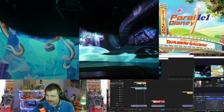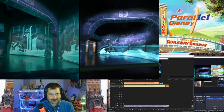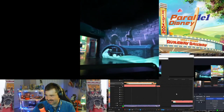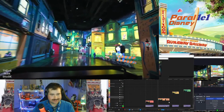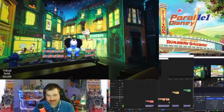So the area where the water is rushing by, you got a whole lot more kind of random pipes on the wall at the Disneyland version, and then at the Disney World version, it seems like a more normal looking wall. Alright, now the city scene. Let's go ahead and start with a Disneyland playthrough. Oh, sorry, this is Disney World.